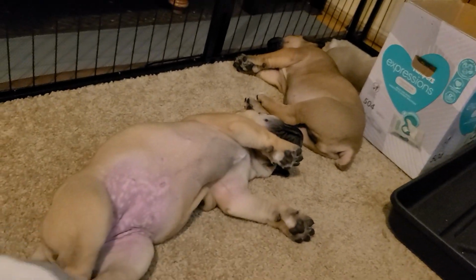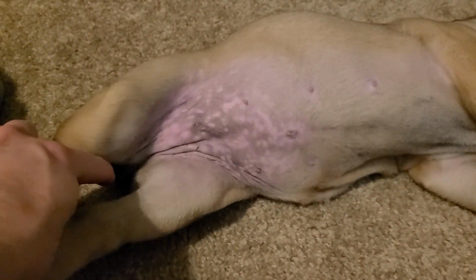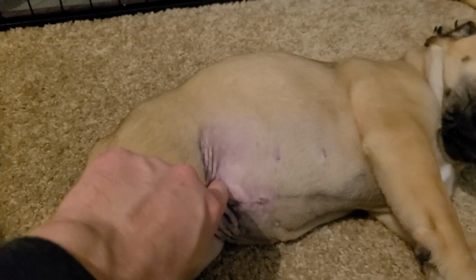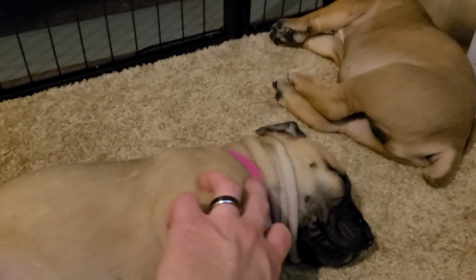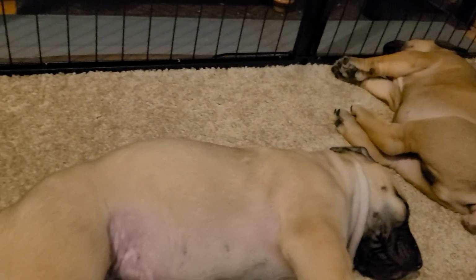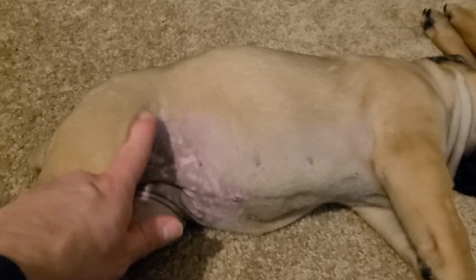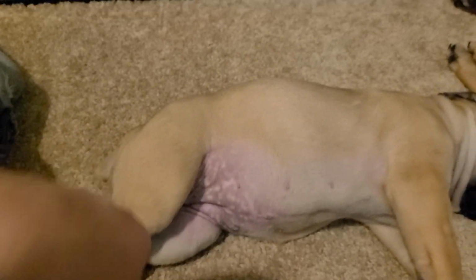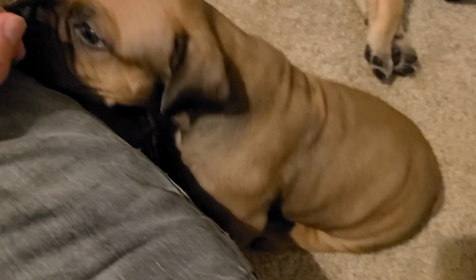I will note, just because it's kind of unique, her belly pattern, speckled like this. The only one like that. It's Lilac. She's the only one that has that just speckled. It's not bumpy or nothing. That's just her color. It's kind of cool. That's black. Yep.